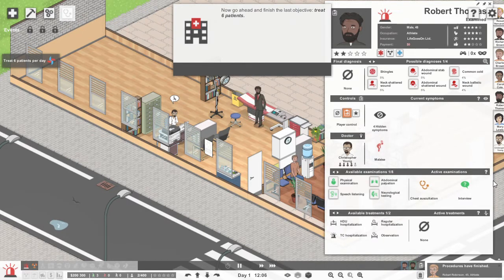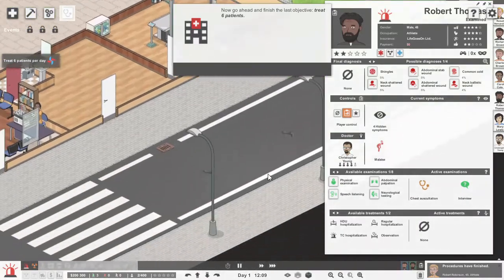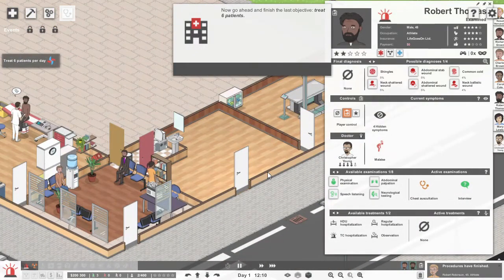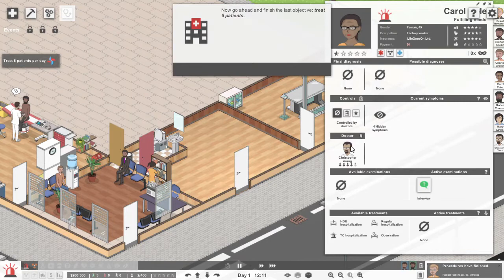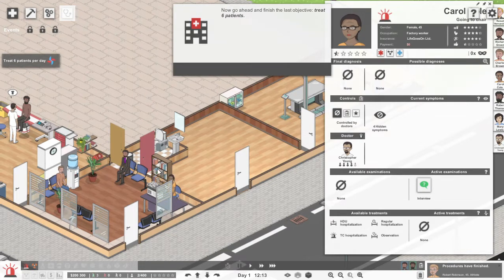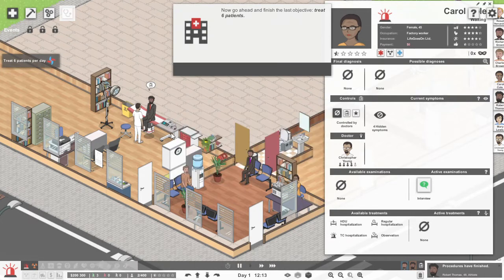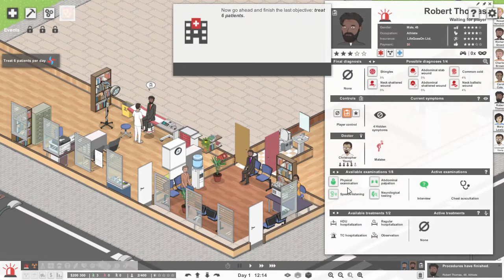Okay, you're gonna do chest auscultation. Okay, then go do it. That's your choice. Go do it. Yeah, pick up a book, have fun. In fact, that's probably a stack of those old magazines. Pottery Barn catalogs, old catalogs from the 90s. Procedures are finished. Patient is waiting. Okay. What else? Hidden symptoms. Give me a physical, man.